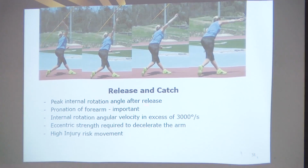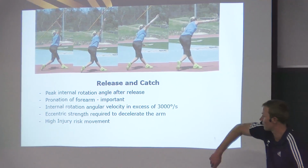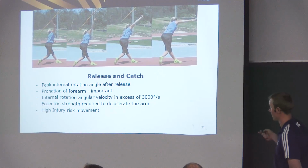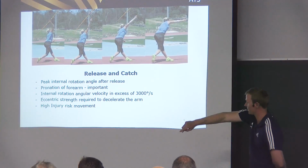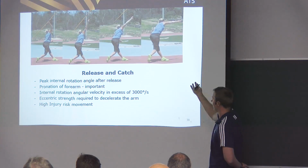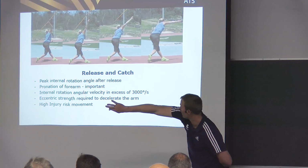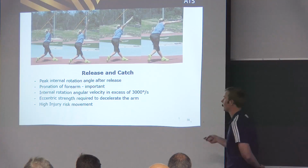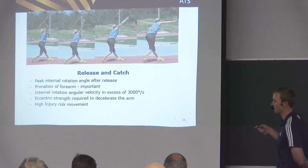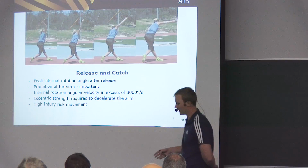As I said, peak internal rotation occurs after release. There's a rapid acceleration of the arm and then deceleration. Internal angular velocities of up to 3,000 degrees a second, so it's a massive load on the rotator cuff of the shoulder to actually catch the arm and stop it from falling off. As you release it, there's pronation of the forearm, as you can see here, and I think that is a pretty compromised position, but I think it's important to actually help slow the arm down. So again, eccentric strength is required, but also high velocity eccentric strength is required to decelerate the arm, and it's a high injury risk movement.